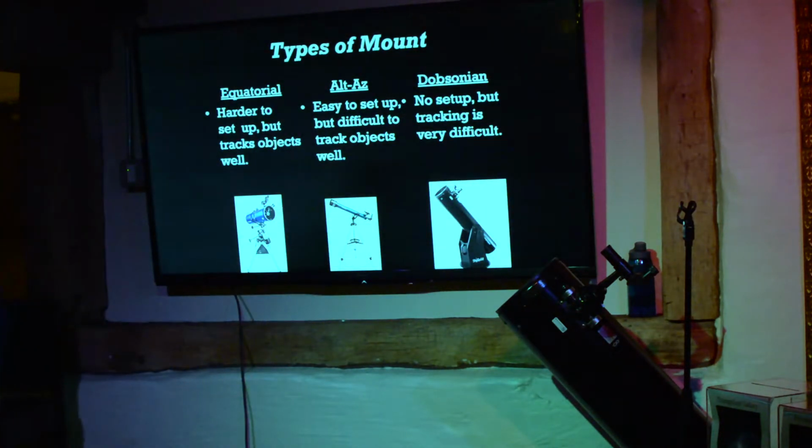So a few other things to know, besides just reflectors versus refractors, the type of mount really matters. In other words, what are you putting your telescope on? There are three main types. There are more complicated ones, but we'll go over a few here.